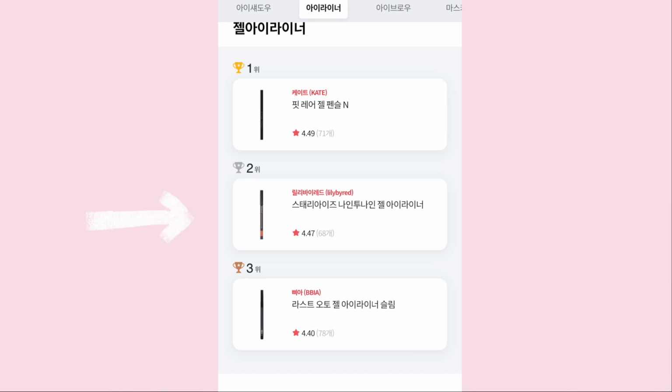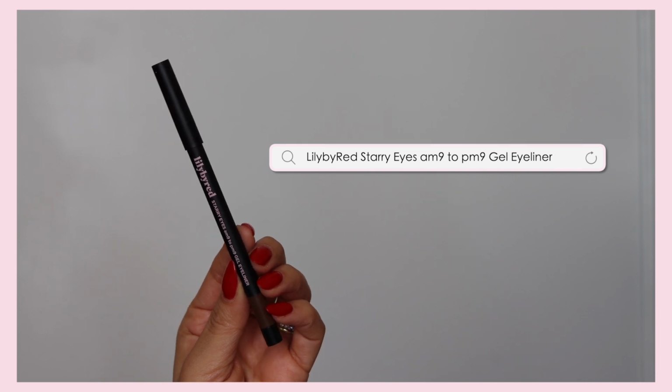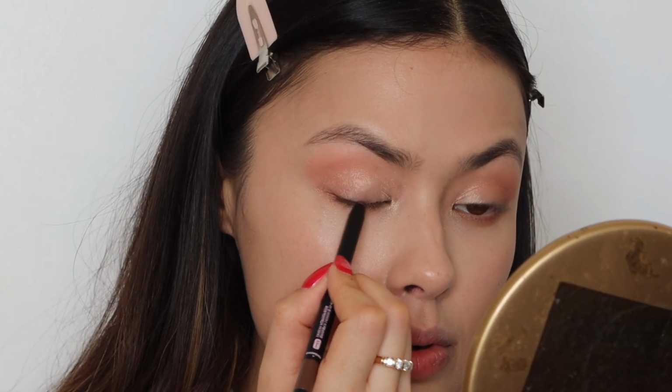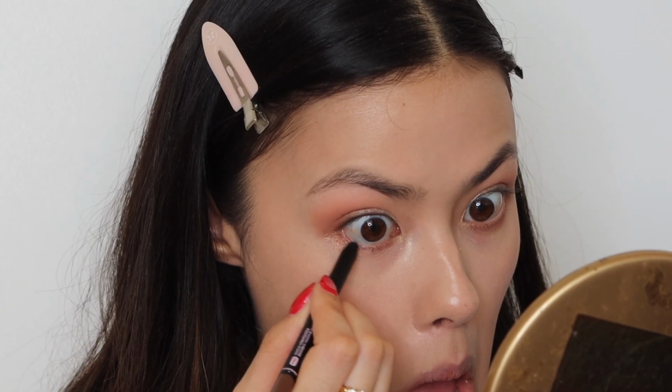For second place in gel eyeliners, we have this guy by lilybyred. It's the Starry Eyes Am9 to Pm9 Gel Eyeliner. I have it in the shade 12, and I'm just gonna go ahead and tight line my lashes and put a little bit on my lower lash line. This is kind of a pretty, like, shimmery brown, kind of copper-esque. And it just glides right onto my eyes.